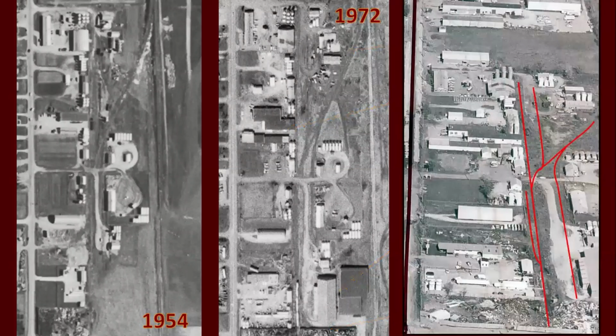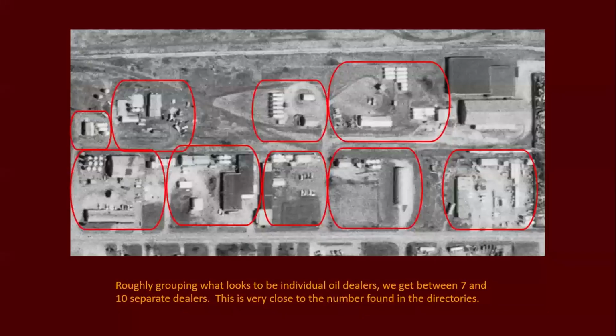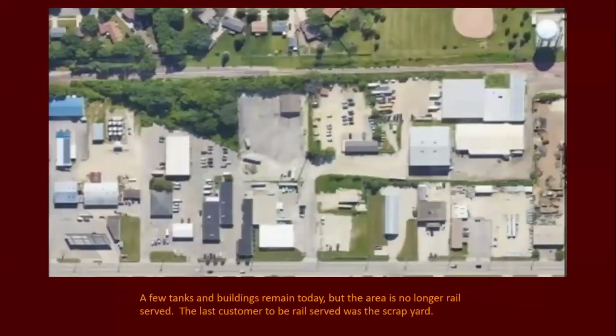Here's one, probably in the 70s too, but that gives a different angle of the area. But you can see all the oil dealers in this area, and then the one junkyard. So I took this photo and grouped together what looked to me like individual dealers. Not to say that they were, but I got about 7 to 10 separate dealers out there on that 72 photo. Here's what it looks like today.